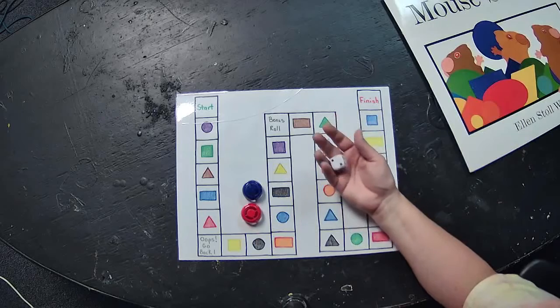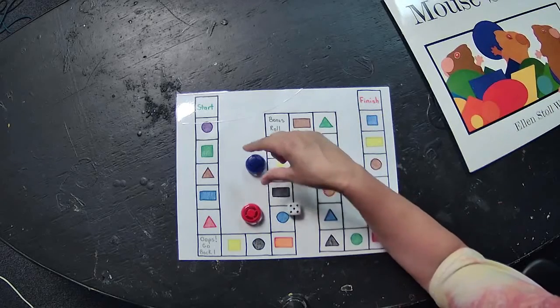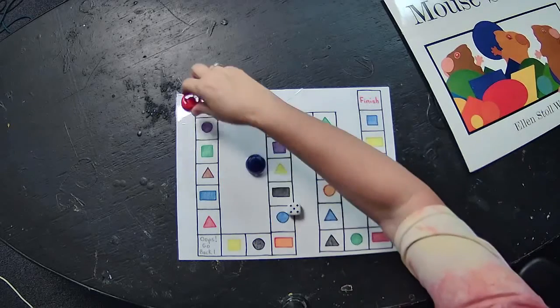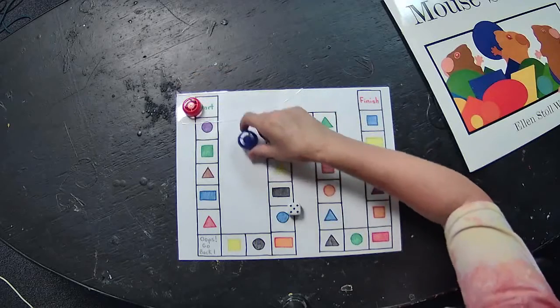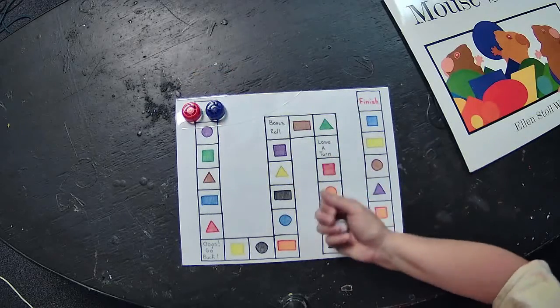All right, Parker, I'm going to let you choose. Do you want to be the blue game piece, or do you want to be the red game piece? I'll be the red one. Oh, Parker wants to be red. Good choice. I really wanted to be blue. Okay, so we'll let Parker go first. I'm going to roll for him.